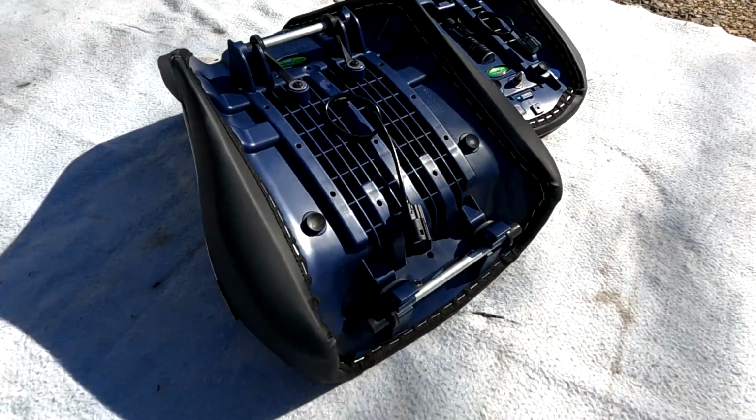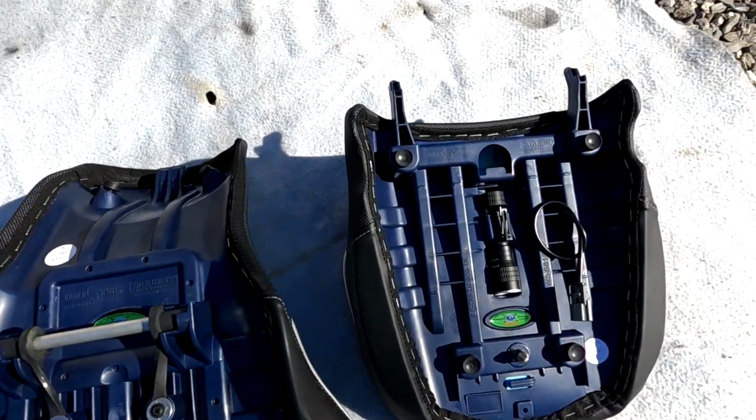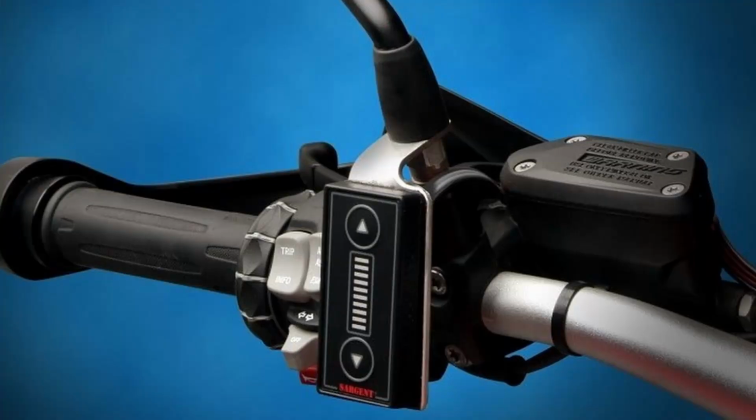My bike came with heated seats, and this new Sargent seat not only comes with the heated seat element in it, but they installed the same connectors on their wiring, so it's an easy plug-and-play installation on my bike with no modifications necessary and still uses the factory controls. If your bike didn't come with factory heated seats, Sargent also offers a system where you can add a seat controller as well.